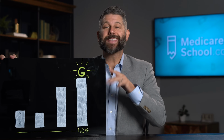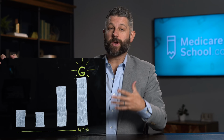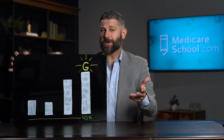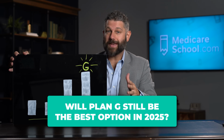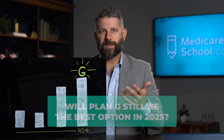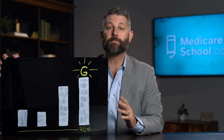Supplemental Plan G has continued to be the number one choice for those going on supplemental plans in 2024. But in 2025, will Plan G still be the best option for those who are looking for maximum coverage insurance? Or is another plan like Plan N going to make more sense?